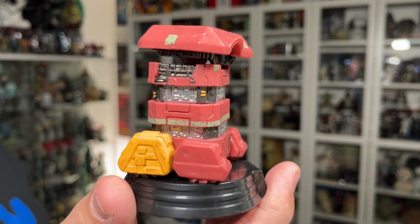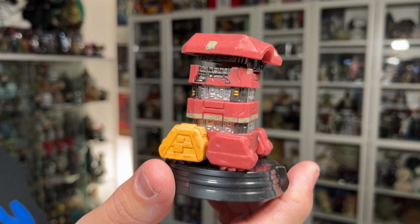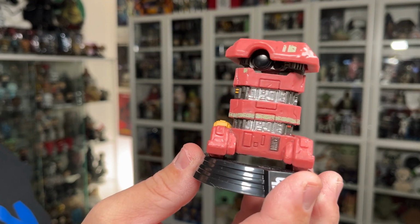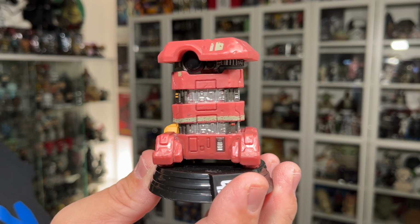So much detail on this guy. You can see all the mechanical bits in between his layers there. He's got that yellow wheel, or that yellow tread piece at the back. Such a great little looking Funko Pop.